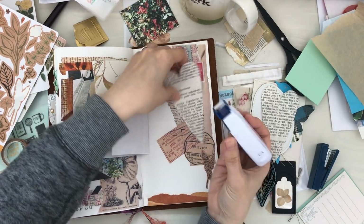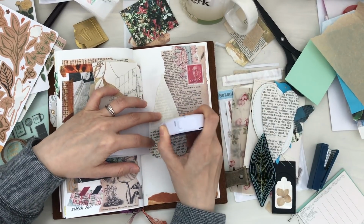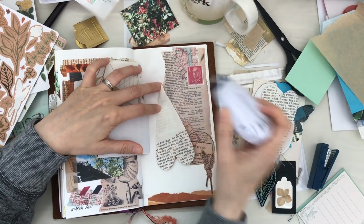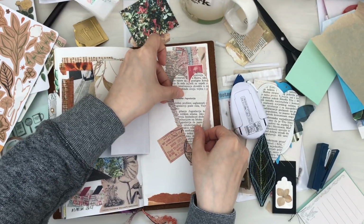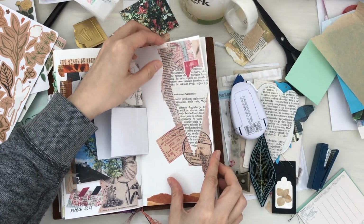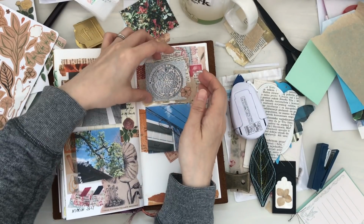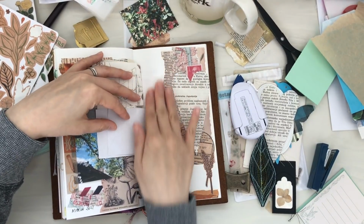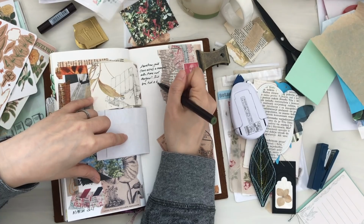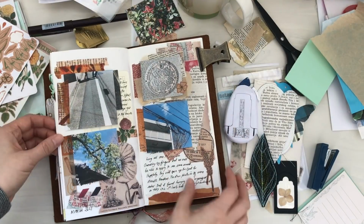Even though there's already some collage going on in the back, I want to add this on top as well, so that when I look through the book, it reminds me of her. I kind of want to stick it off the page just a tad. And then I can journal about, oh, this is going to bother me. There's enough space here in the back that I can just quickly write about the area. So there we go, that's it.